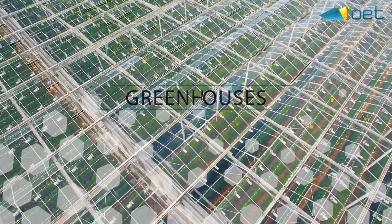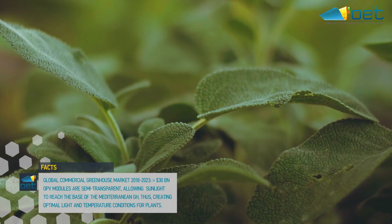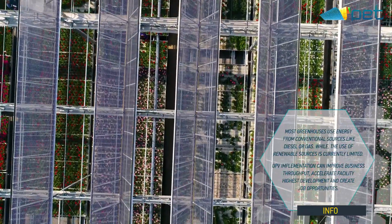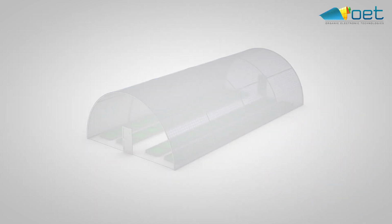Most greenhouses use energy from conventional sources like diesel or gas, while the use of renewable sources is currently limited. OPV implementation will provide energy autonomy and independence, improve business throughput, accelerate facility development, and create job opportunities.